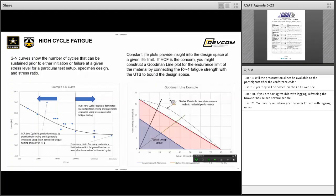So now we can look at something like a constant life plot. And in this case, a lot of people call them a Goodman plot, but it's a Goodman fit line on a constant life plot, where basically we plot our R equal -1, so fully reversed loading, on the y-axis here, and then we plot a UTS on the x-axis. So this is only mean stress, right? So you fail here. And then you can draw a line in between, and that approximates your design space below it. So what I've shown here is, rough numbers, for 70-75 and for 60-61.